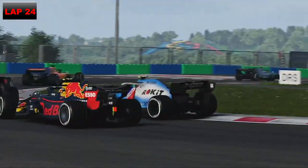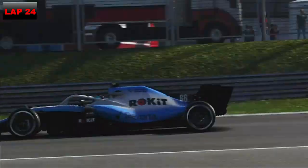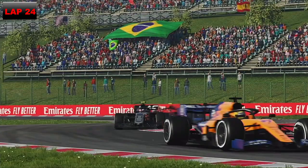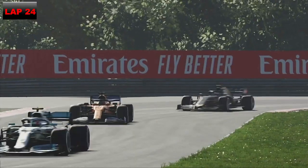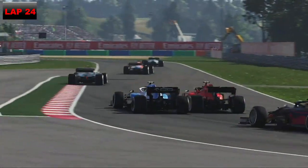On to lap 24, and now we caught the back of them, and we're going to send it down the inside of Pierre Gasly. Job done, nothing else to say about that. And now we can get on with it and try and catch Charles Leclerc, as now heading through the chicane. We are all over the back of Charles Leclerc, and now we're going to catch Leclerc napping, and we're going to sail all the way around the outside.